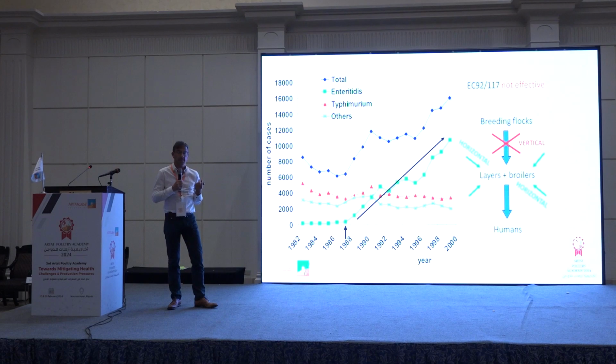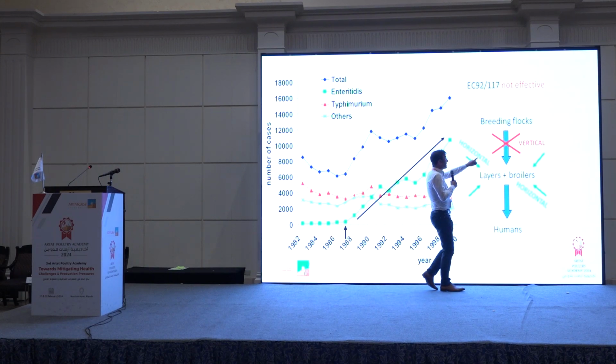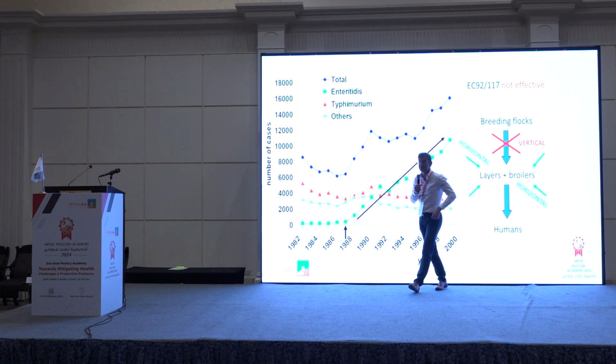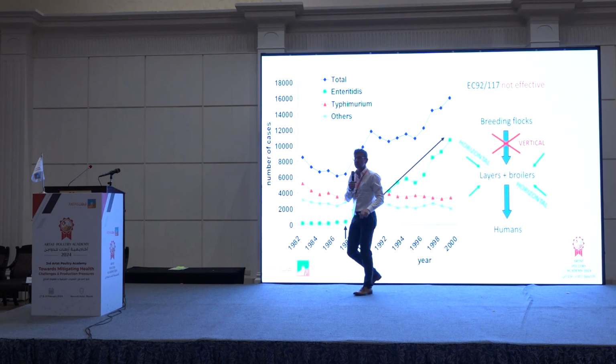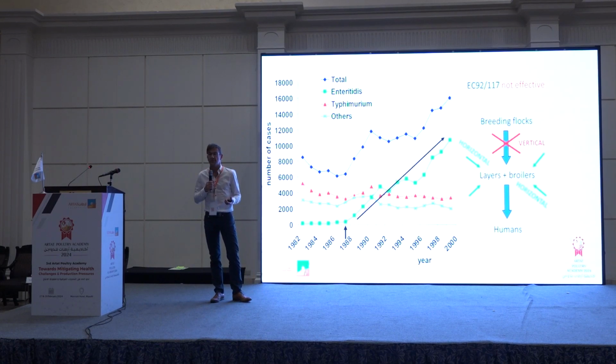And as already explained by you today, horizontal transmission is important, so that just means that if you only focus on breeding flocks and reduce vertical transmission, that will not help reducing human infections. So also this horizontal transmission is important. So you also need to focus on laying egg flocks or broilers, especially of course also biosecurity.